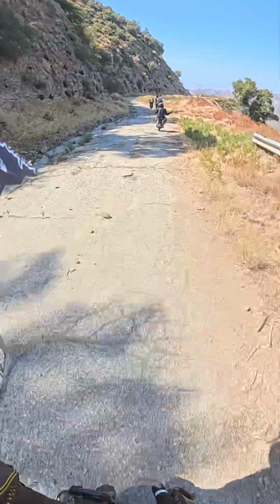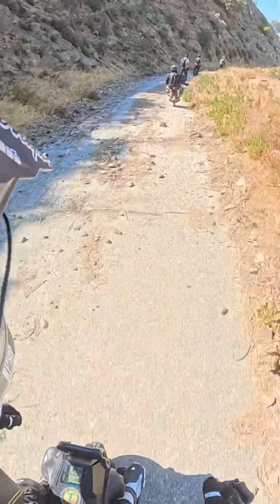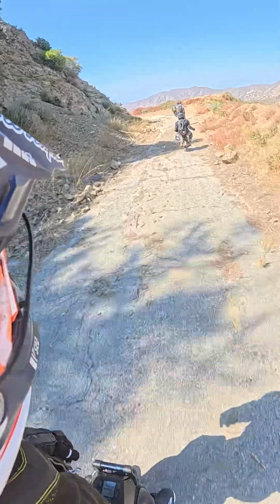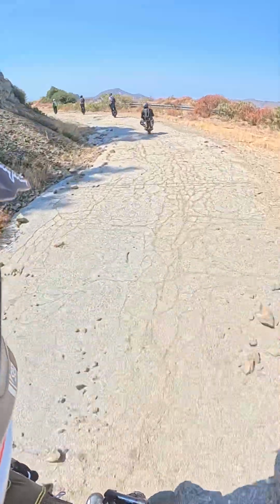And this was referred to as a low speed ride. They called it 25 to 30 miles per hour, and we're at 21. And it actually felt like I was going faster than that, probably because the road is very rocky and uneven and unmaintained.